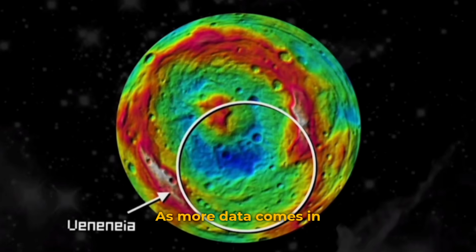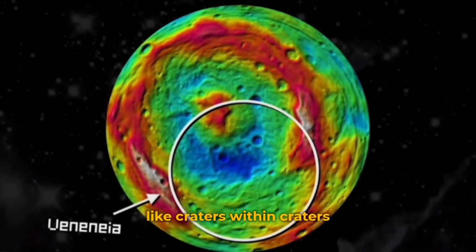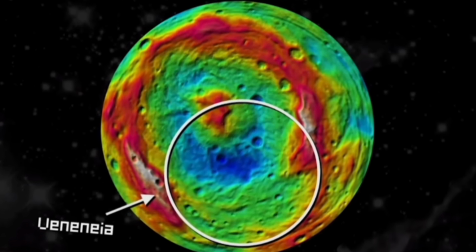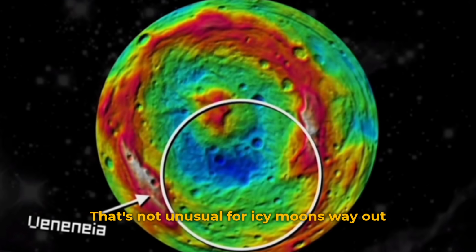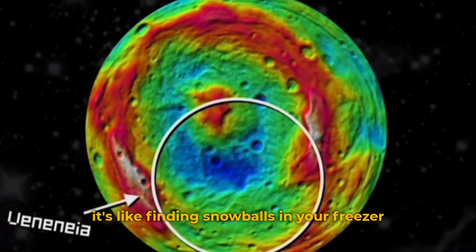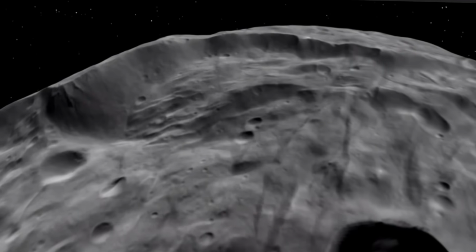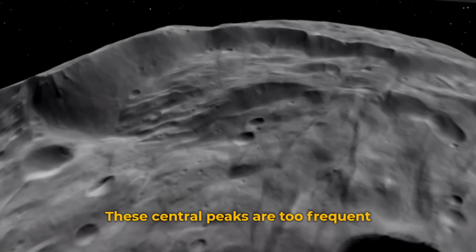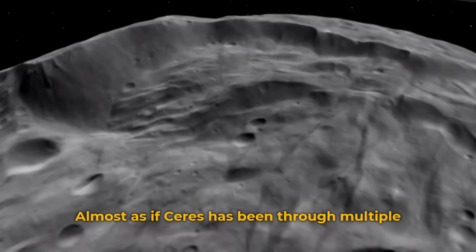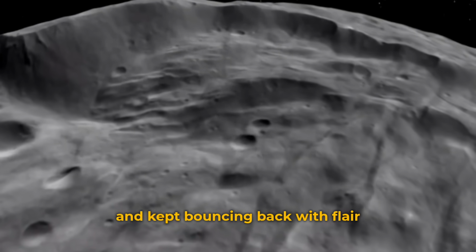As more data comes in, more oddities pop up, like craters within craters, some with peaks in the middle. That's not unusual for icy moons way out past Neptune, but here, it's like finding snowballs in your freezer that somehow have volcanoes inside. These central peaks are too frequent, almost as if Ceres has been through multiple rounds of impact drama and kept bouncing back with flair.